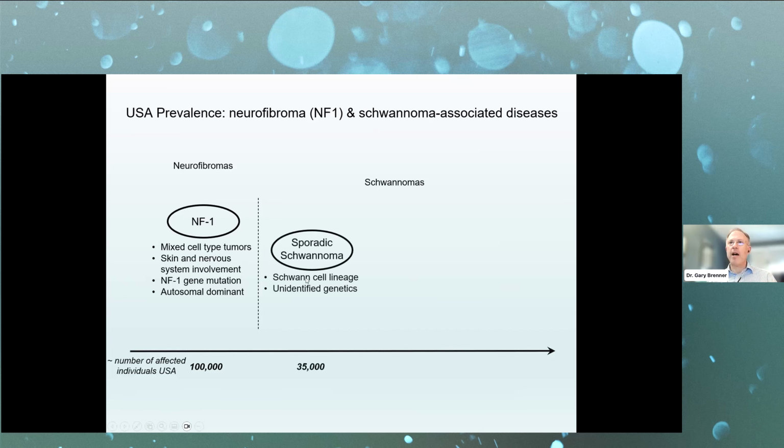Schwannomas are found with sporadic schwannoma. Usually people have a tumor that becomes clinically significant, and then when it's one tumor, frequently it can be removed surgically and it's not a big problem. We think that the prevalence is about 35,000 US individuals. Some of the people who are thought to have sporadic schwannoma turn out to have NF2 or schwannomatosis. The tumor was just caught very early.